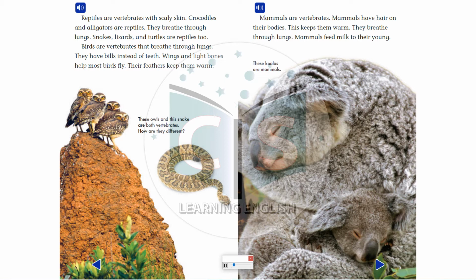Mammals are vertebrates. Mammals have hair on their bodies. This keeps them warm. They breathe through lungs. Mammals feed milk to their young.